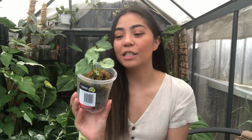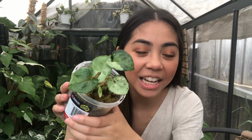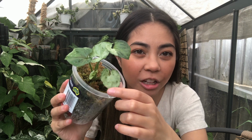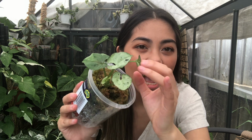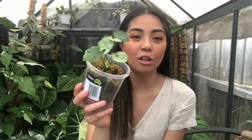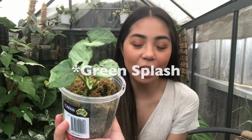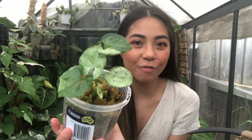Alright, I think we're up to the last one, and the last one is a recent purchase of mine. The ID of it, I'm not 100% sure. This is supposedly a Syngonium freckle. So I bought this one just last week, and as you can see, that totally gives me freckle vibes, like there and there. But these two previous leaves made me question it a little bit. But then the seller contacted me and said that this could either be a Syngonium freckle or a Syngonium green spot. But regardless, whatever it is, I'm not 100% sure, but I do really, really love it.